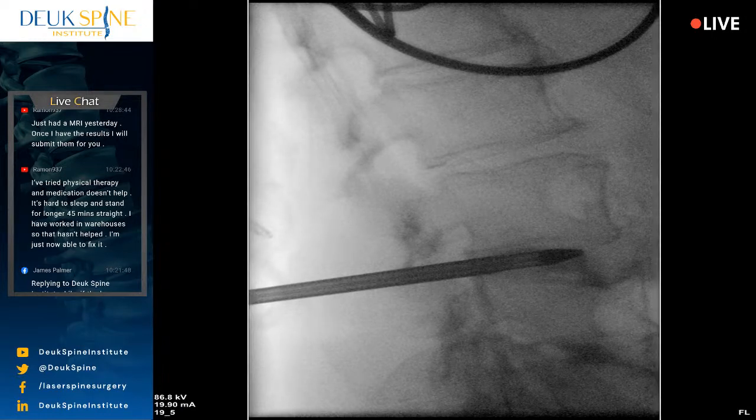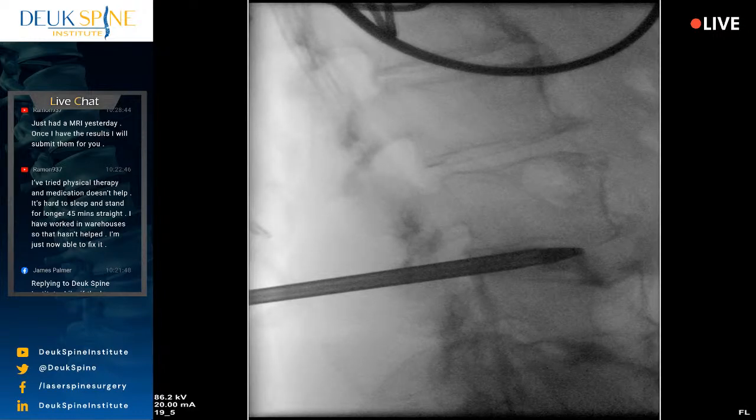All right, we're making pretty good progress here. We're once again at the L3-4 disc. This is one of the discs we're fixing because it's herniated, torn, and causing horrible pain. And so we want to repair it. And that's what we're going to do.